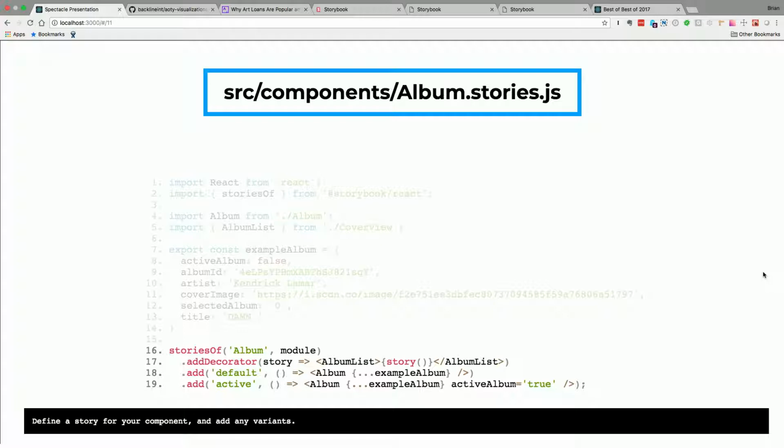And then this is how we define the story. We say storiesOf and provide the story type, so this is the album. We'll skip over decorator for just a second, but then when we say add, that's adding the individual story. You can do one or multiple. We have the default state of this album component, and then there's an arrow function, and then just the JSX to render the album component. We'll see that we're using the example album object, and we're using ES6 object spread there, which just takes the example album object and explodes all those props out, so they just get passed into the component.